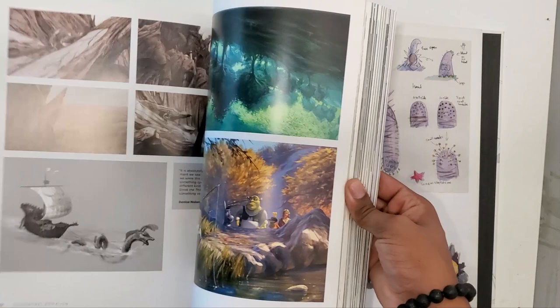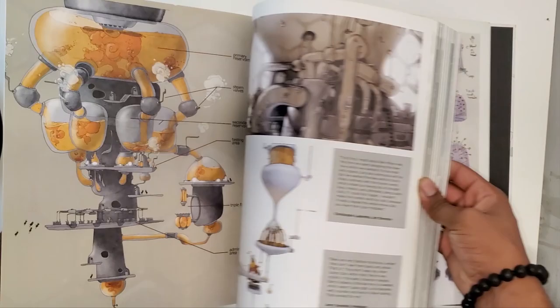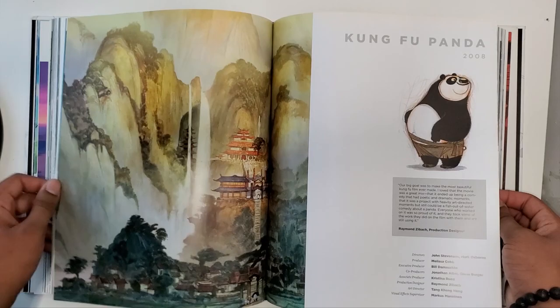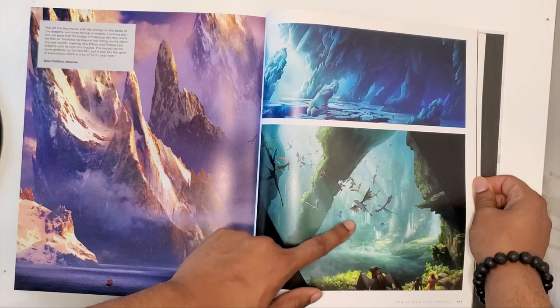Shrek the Third. Honestly, I stopped watching Shrek after the third movie because it just started going downhill, I mean. Shrek 2 being the best Shrek movie. I think everyone says that, but it's true. This is Kung Fu Panda. Really good movie series too. Like How to Train Your Dragon 2. Look at this, love this landscape. Something I need to study. I really need to study painting landscapes.